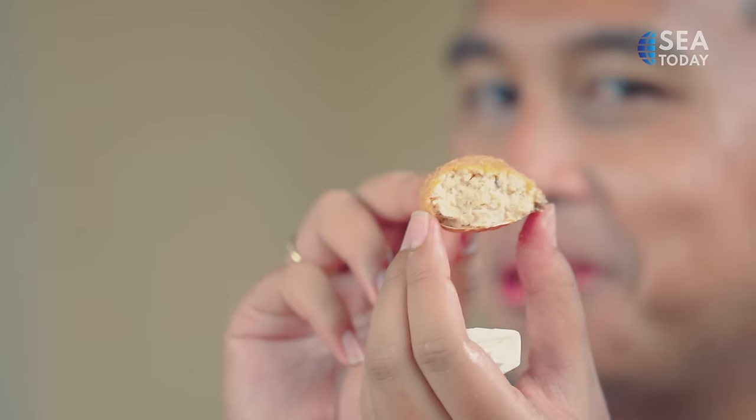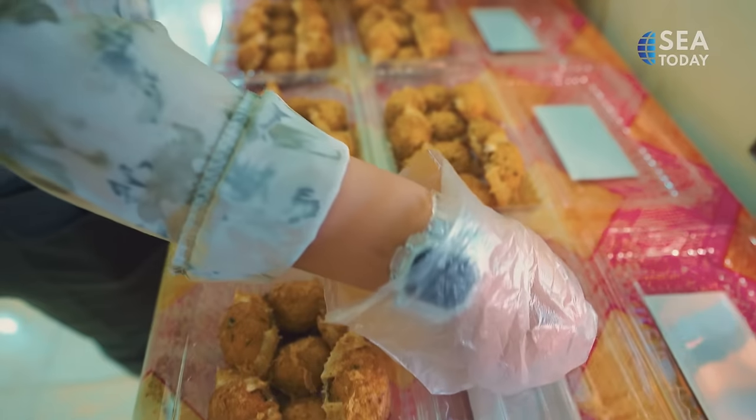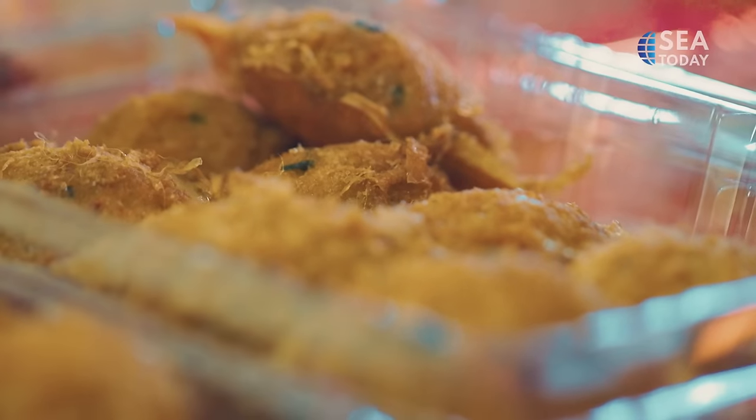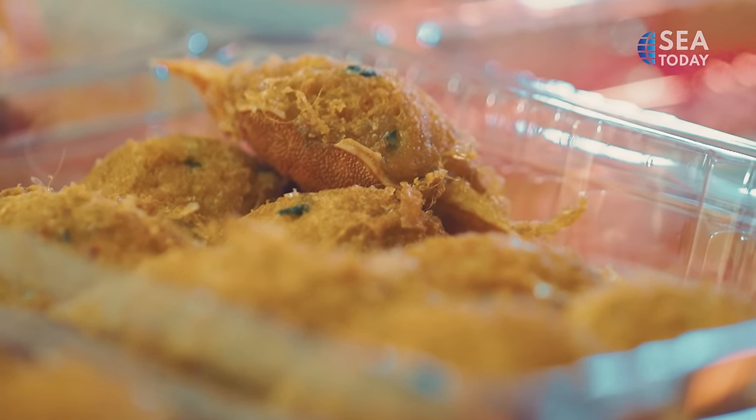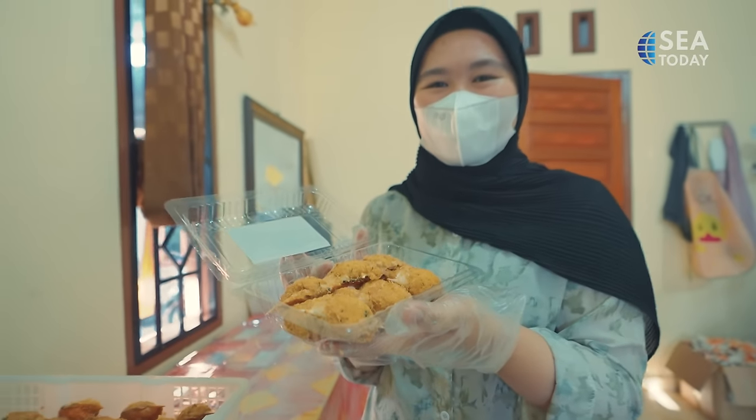I saw Mak Yuli subtly smirking from the corner of my eye. It turns out locals don't eat the shells, although they are edible. But I enjoyed it nevertheless. A piece of ketam isi costs 10,000 rupiah or about 70 US cents. They'll pack it up fried and frozen, ready to bring home.